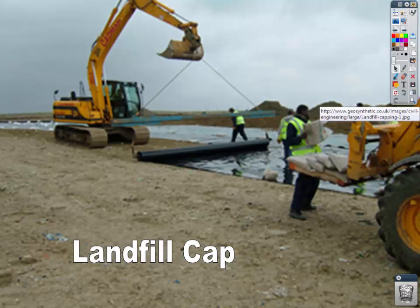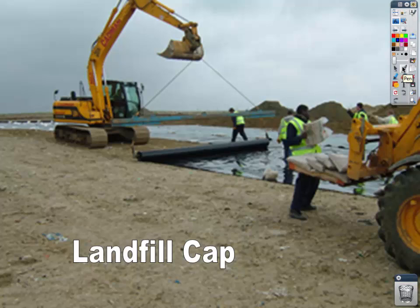Alright, continuing along with the anatomy of the landfill. After we've filled our landfill for about 60 years, it is now full, and we need to cap that landfill. We're not just going to add soil and leave it, because that allows water to filter down through the system, and we don't want that. We want to keep water and air out of this system. So what we're going to do is put the landfill cap on.